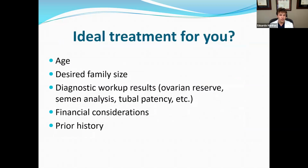So, what is the right treatment for you? It really depends. It depends on your age. It depends on how many kids you want to have and when you're starting. So, when are those kids going to happen in the future in your ideal world? It depends on your workup results. So, how is your ovarian reserve? How does the semen analysis look? Is it enough? Are the tubes open? If they're not, we can't really do anything but IVF.